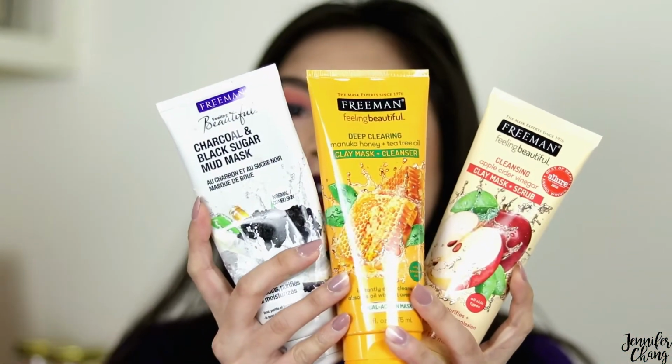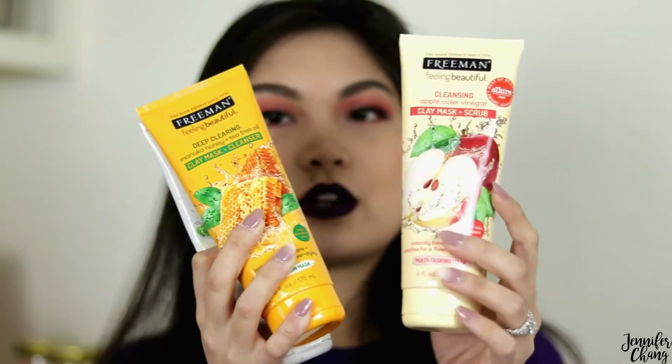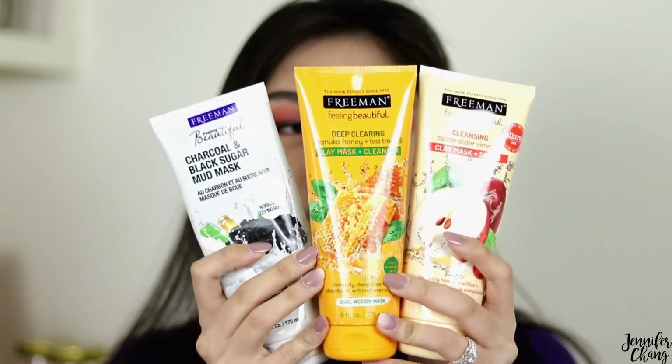So the first gem of this month is a series of these Freeman masks. I actually have 3 of them and I think I got them all at Ulta. I have this black charcoal one, and then I've got this deep cleansing Manuka honey and tea tree oil, and then this apple cider vinegar clay mask and scrub. These are the only 3 I've tried, but honestly, they're all so good.